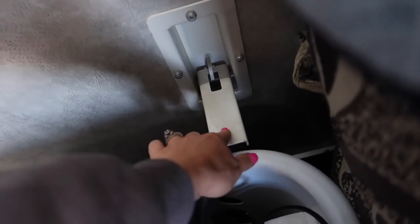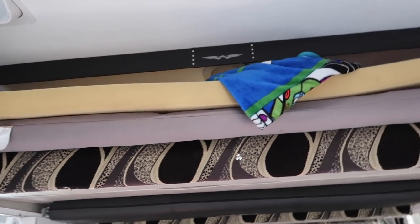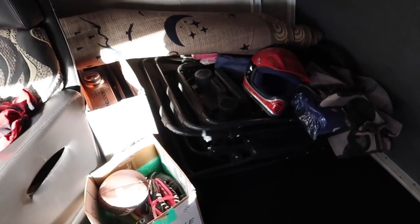It rests on these things right here. There's one bed, and then this big one lowers down as well, and then there's a ladder that attaches to that. So we've got three beds out here. We just have stuff stored back here that we use for camping. But like I said, this whole door goes down. You can load your stuff in here.